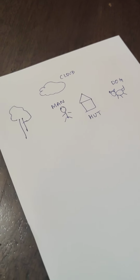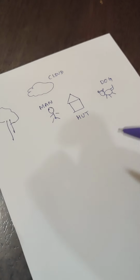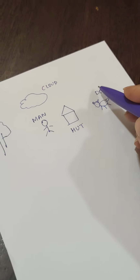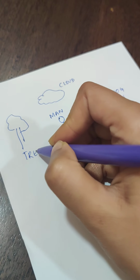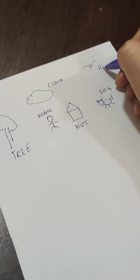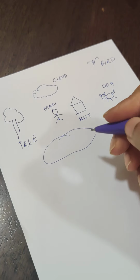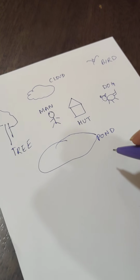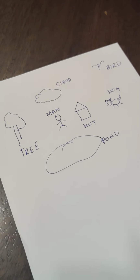You can give them topics like let's draw a village or anything, and then when the child draws a dog, then you have to ask the child to write dog. Tree, then you have to ask the child to write tree. Birds, for example, then the child has to write bird. And pond, for example. So gradually, automatically, when the child wants to add more elements to the drawing, words also start coming out.